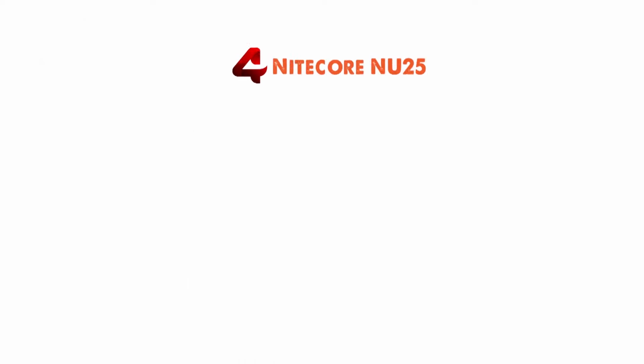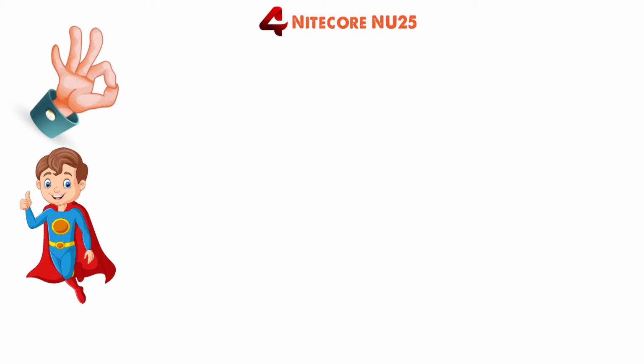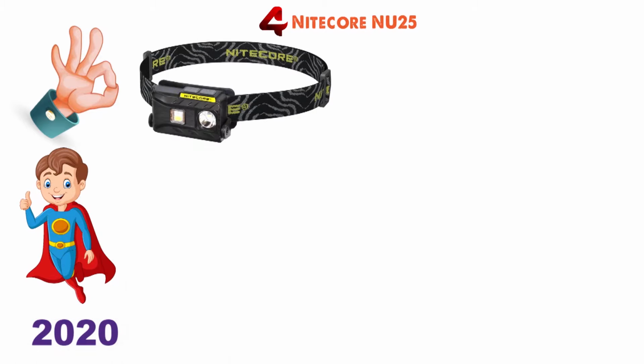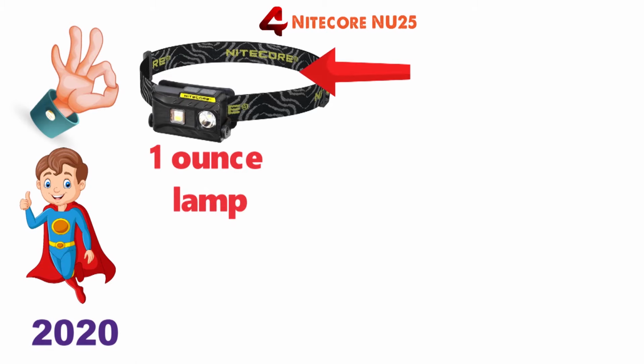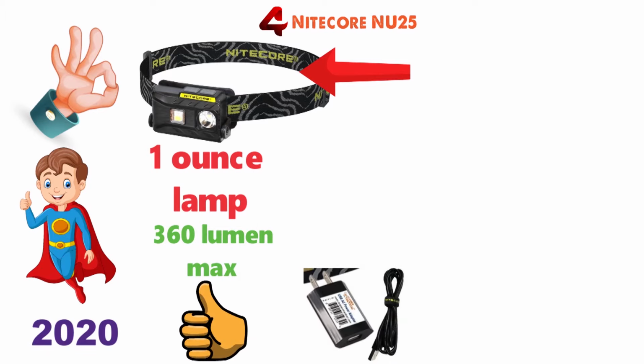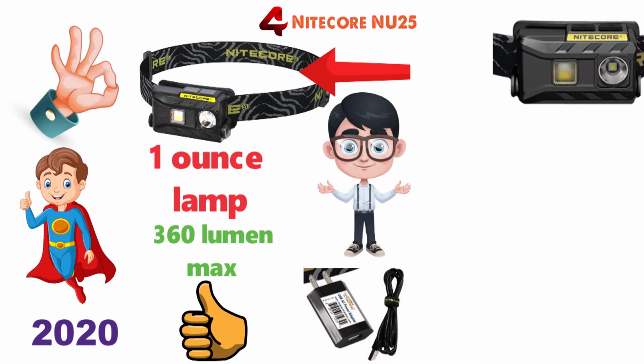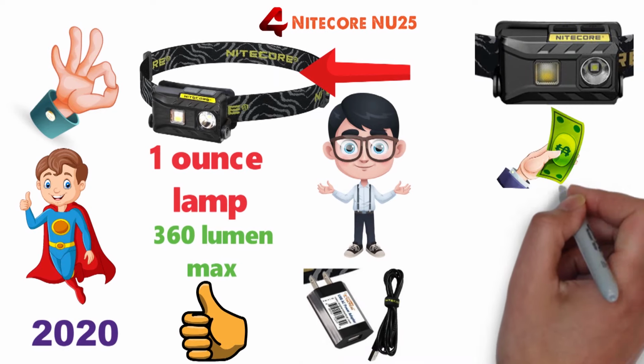At number 4, we have the Nitecore NU25. For minimalists and true ounce counters, our favorite ultralight headlamp of 2020 is the Nitecore NU25. At just a hair under 1 ounce for the lamp itself, the Nitecore is surprisingly bright with a 360 lumen max output, easy to use, and rechargeable via micro USB. For thru hikers and those who want to carry the least possible weight in their pack, the NU25 is brighter and cheaper than the Petzl Bindi.